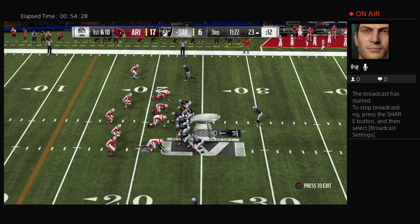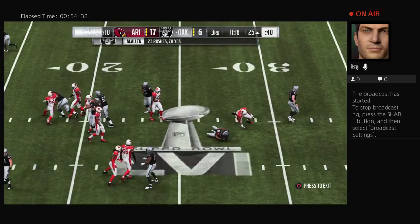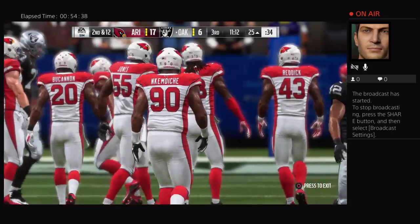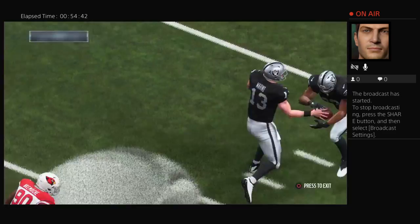Here we go. And on the ground they go with a running back, and that one is blown up quickly as he's going to be stopped before he could even get started. Call it a loss of 2 on the play, and it'll be 2nd and 12.